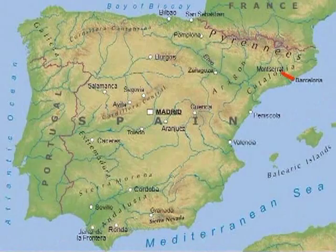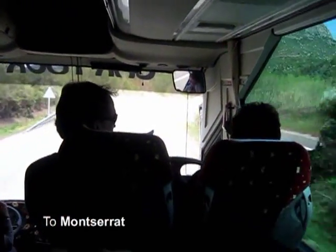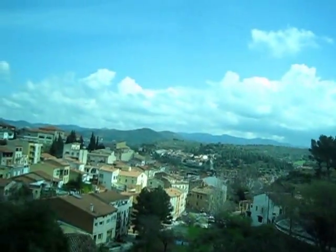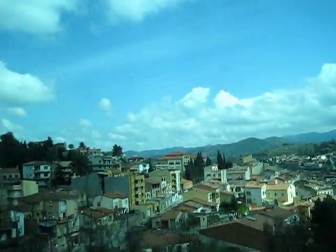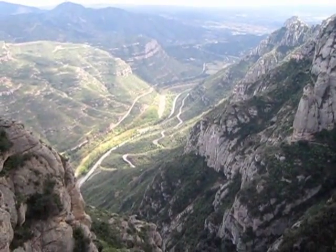Our day trip is to Montserrat, the serrated mountain. This is the home of a Benedictine monastery that has been a pilgrimage site for over 1,000 years. The road to the monastery is a difficult and treacherous one. It earns our driver a round of applause.